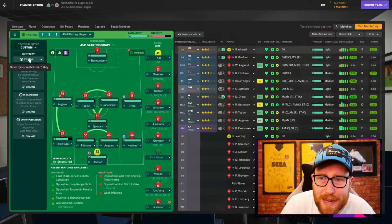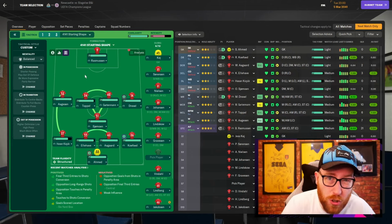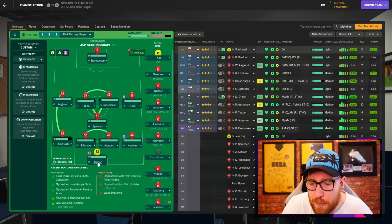So let's get into the first game. We are away from home in the first leg, so I am going to go back down to balanced. Positive is a bit too aggressive away from home against these sort of teams. Had a look at Newcastle's team. It's very, very good. It's old, but it's good. So this is the team. Ahmed in goal, Kofwed, Agard, Elahav and Kuchuk. Shimon in front of the back four.